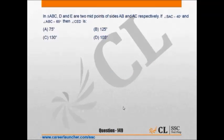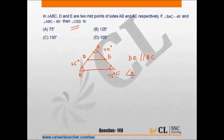The next question is, in triangle ABC, D and E are the midpoints of sides AB and AC respectively. If angle BAC is equal to 40 degrees and angle ABC is equal to 65 degrees, then angle CED is. We have a triangle ABC. D is the midpoint of side AB, E is the midpoint of side AC. Now as we know, DE would be parallel to BC. This is given as 40 degrees, this is given as 65 degrees. So we get this angle as 75 degrees. Now angle DEC plus 75 degrees is equal to 180 degrees, as DE and BC are parallel lines. So we get angle DEC is equal to 105 degrees, or angle CED is equal to 105 degrees. Hence the answer to this question is option D.